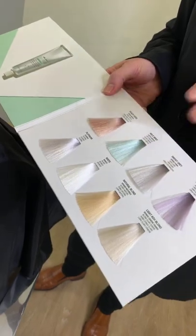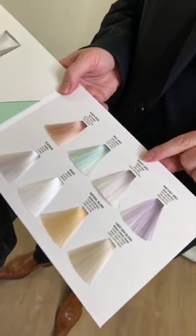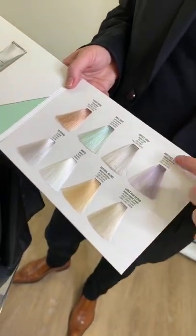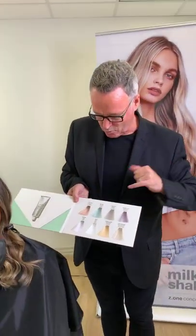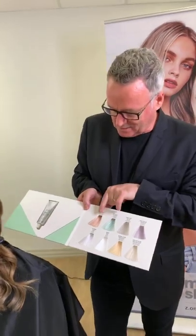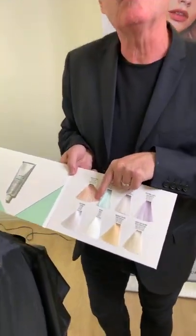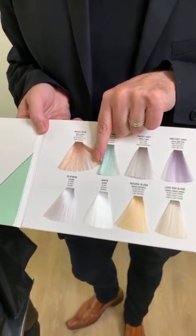But they're excellent for neutralizing yellow. Platinum, smoky grey will also do it. Even the amethyst grey doesn't always come out lilac. It will take out extra yellow. So that's very cool. The peachy rose, the milky mint, these give hair that almost, the peachy rose will give you that kind of rose gold color. Again, as long as you have a 9 or a 10 level.